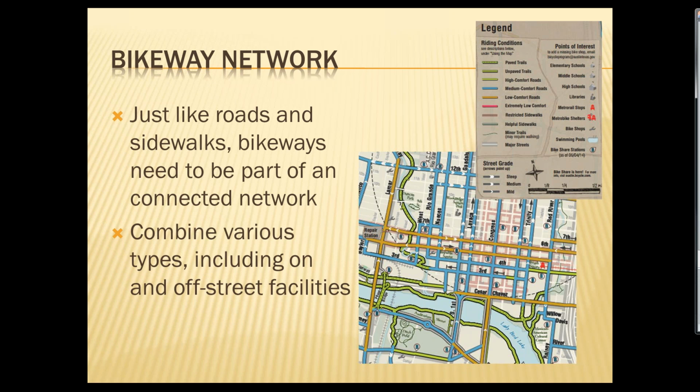And bikeway networks, just like roads, are going to include a whole range of different facilities. But if we want to reach the broadest audience of potential bicyclists, we're going to be thinking about providing a comfortable network. And not every roadway in our network is going to be suitable for that comfortable bikeway network, but we want to make sure that we've connected those origin and destinations across a community.